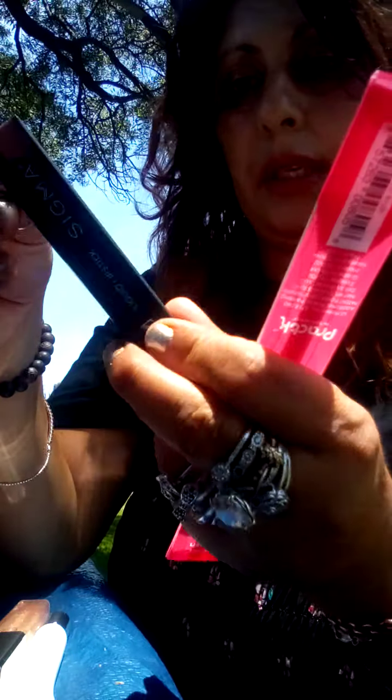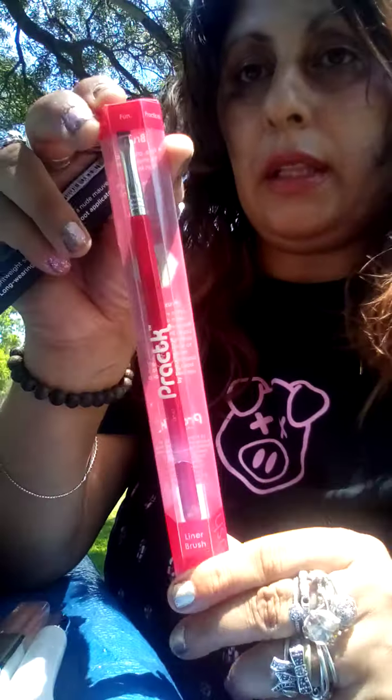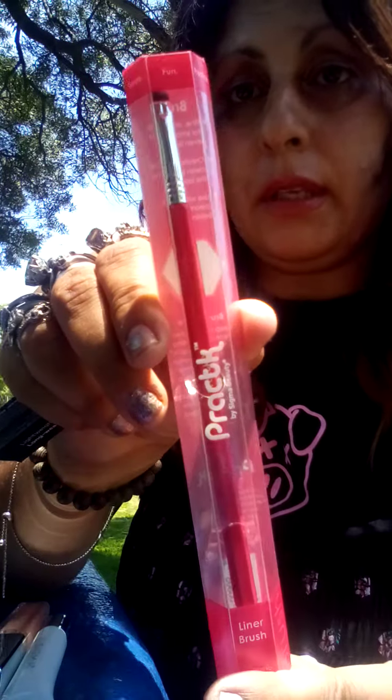Okay, and then what else do we have here? We have a liquid lipstick in the color New Mod. And I got this single brush, which was red, so it attracted me. Liner brush, it's very fine, so this is good for putting liner on your eyes or your lips, if you have a pomade or something like that to apply. It's very, very small tip. I'm not gonna take it out because it takes forever.